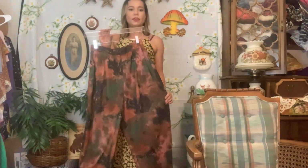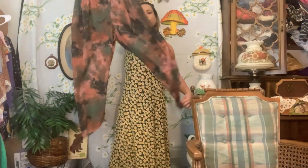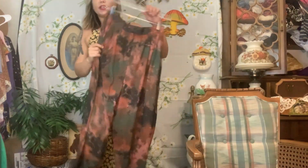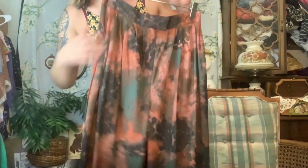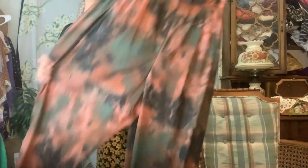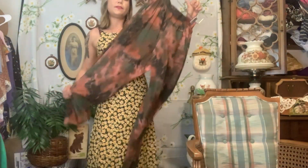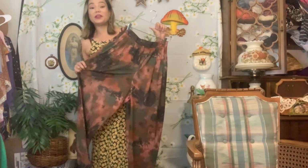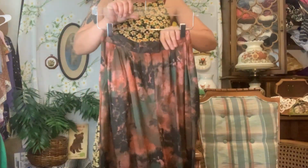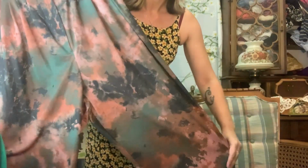So this is the second time that I've picked up harem pants. That's what these big floofy pants are called. Fabric is just this really nice silky polyester and the pattern's really cool. And the only other pair of harem pants that I've ever picked up sold like that, so I decided to do that again. And it's got this really nice pleating up here, so it's going to be a little more flattering than the other pair that I had.